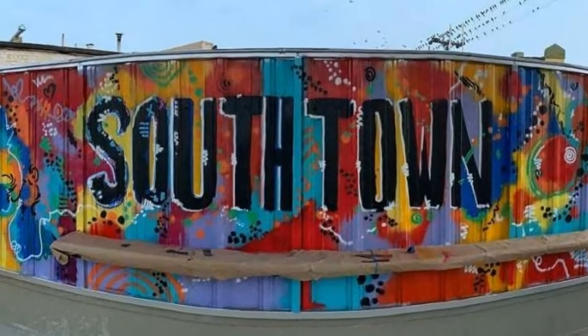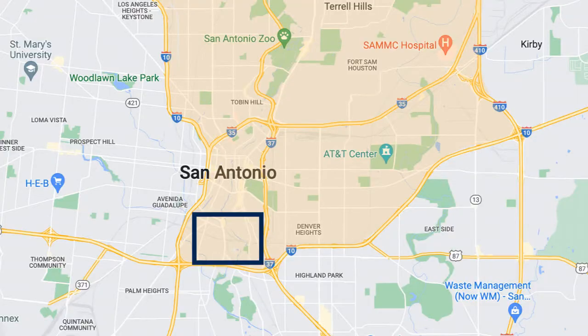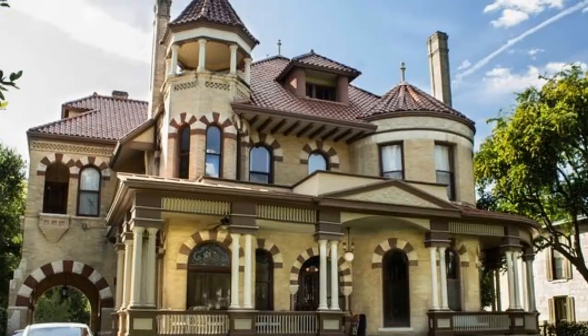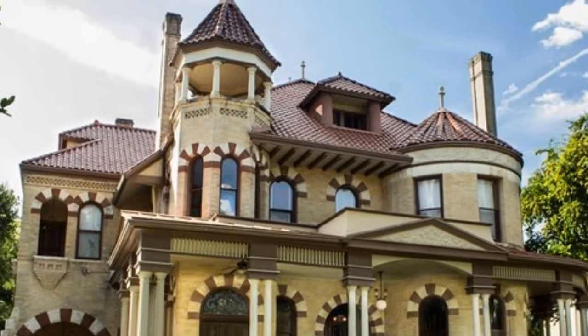Southtown, which is the area directly south of downtown, is made up of the King William, Lavaca, and Blue Star neighborhoods, and it was once labeled by Texas Monthly as the most eccentric neighborhood in Texas. It's known for its diversity, eclectic blend of shops, historical sites, Victorian-era homes, art galleries, and cultural hotspots. It's a beautiful mix of old and new, historic homes, converted warehouses, modern galleries that all blend beautifully into this community.